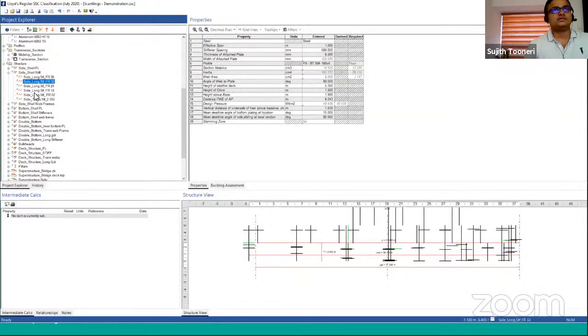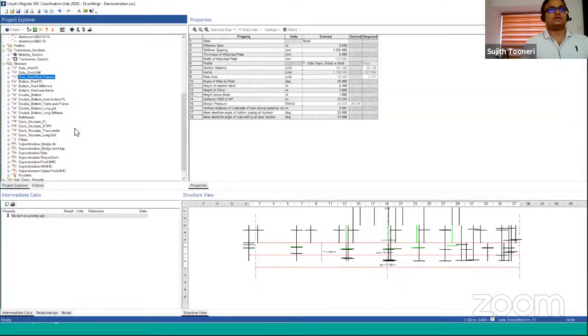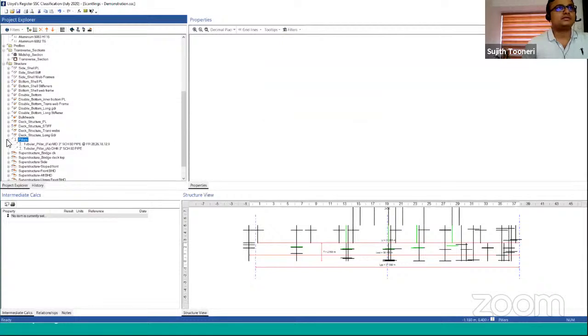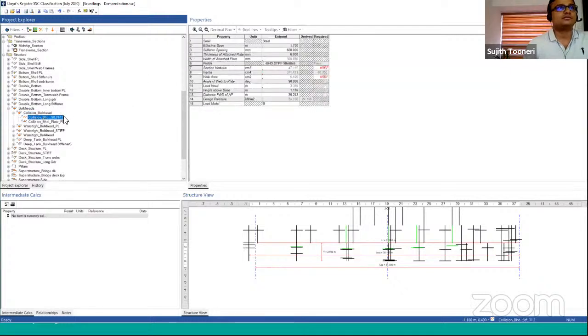Then shell aft, shell side longitudinal stiffness, then bottom web frames. You can pinpoint any locations and see whether it complies or not. That's the beauty of this particular software. The whole hull has been calculated by defining the locations and the type. And for pillars, you can calculate. Then superstructure, bulkheads, even collision bulkheads.